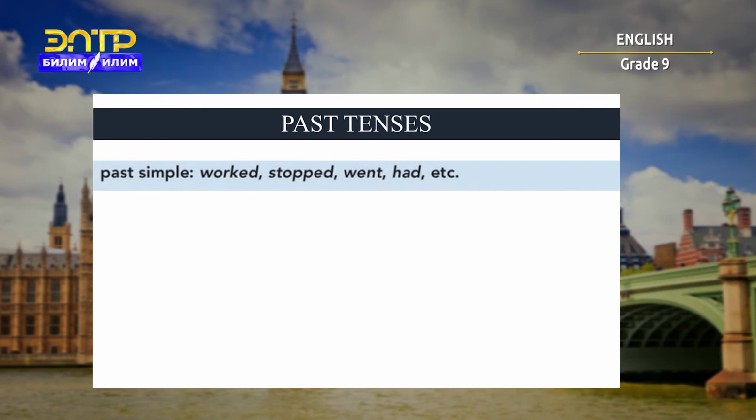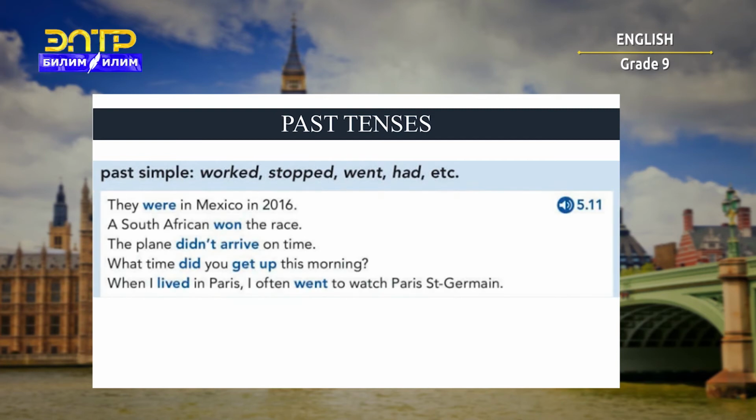Reviewing the past tense. So, past simple, as in worked, stopped, went. Well, they were in Mexico in 2016. A South African won the race. The plane didn't arrive on time. What time did you get up this morning? When I lived in Paris, I often went to watch Paris Saint-Germain.